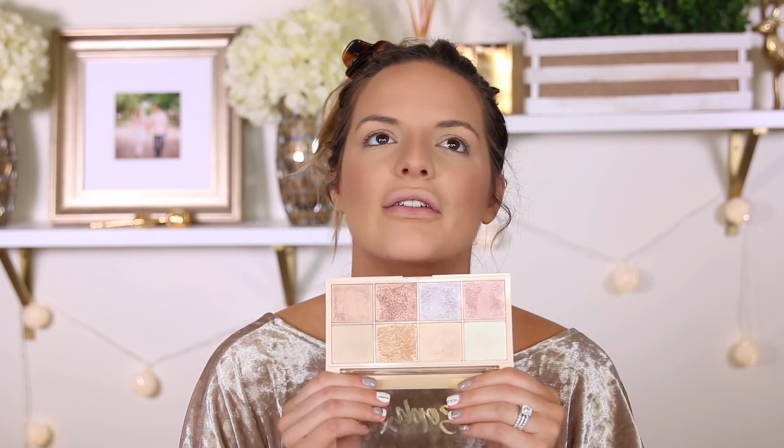So I have a hard time going back and forth with the Milani one and this next one I'm about to share with you because I love both so much, but I am going to use this one today. And it is the Makeup Revolution Soph X Highlighter Palette. This is a collaboration with a YouTuber, which I think is amazing. And these powders are phenomenal.